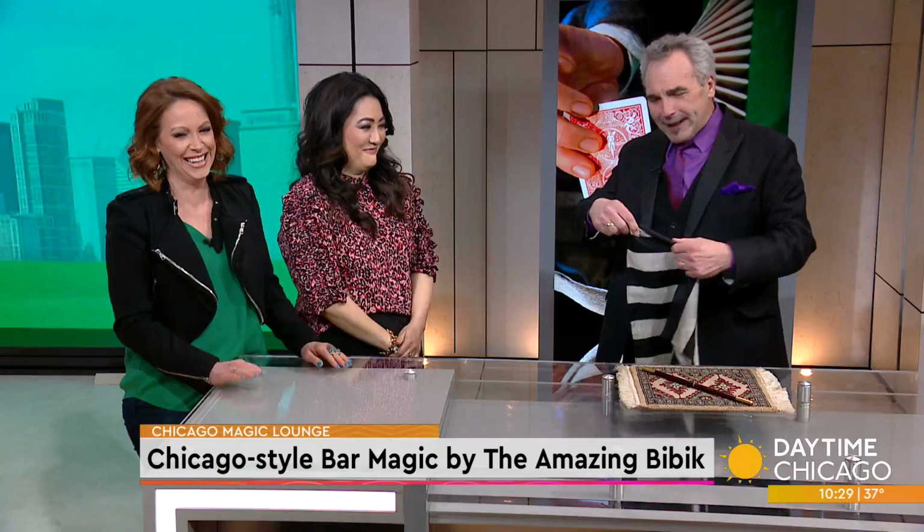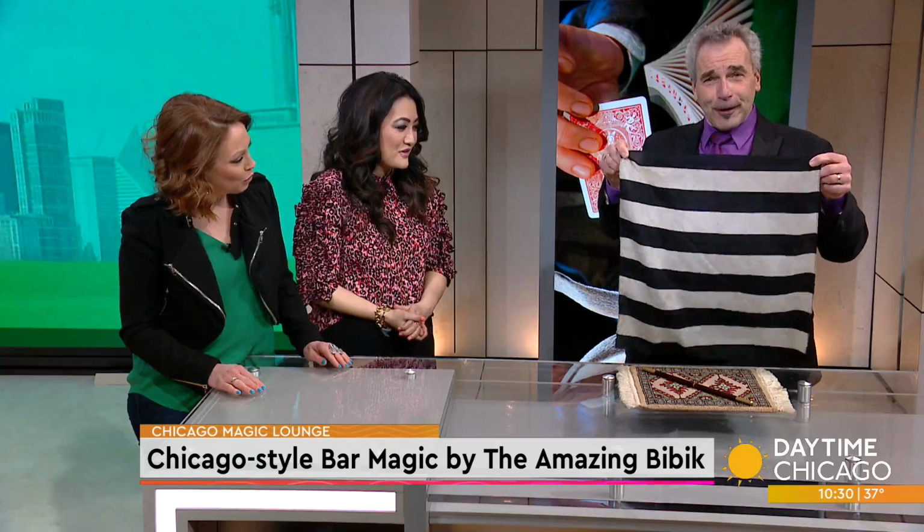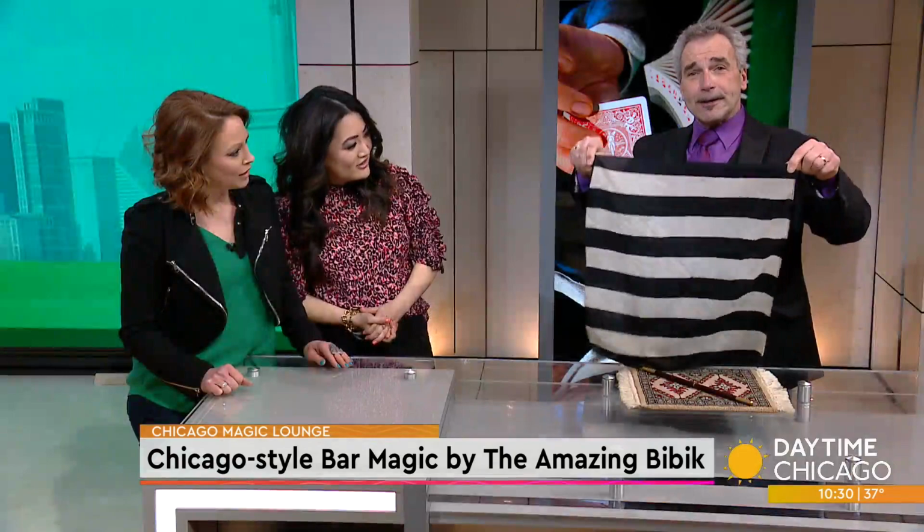Instead, before I do any more magic, I have to see how closely you're paying attention. For that, I developed this Bibik the Magician's Vision Test. It's a strange-looking handkerchief. Can you see the strange-looking handkerchief? Yes. If so, you've passed the first part of the quiz. Now, there are large black and white lines on the handkerchief. Do you see the large black and white lines? Yes. If you said yes, you've passed the second part of the quiz. Now, the important question is, are the lines going up and down or side to side? Side to side. Exactly. Horizontal. Perfect.